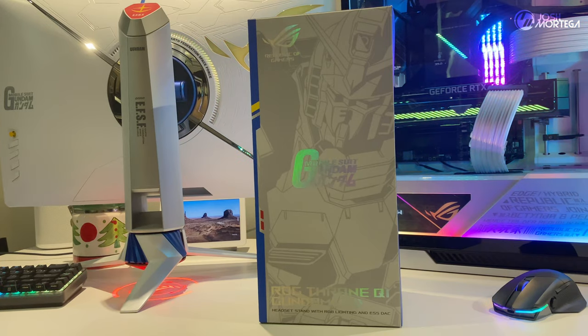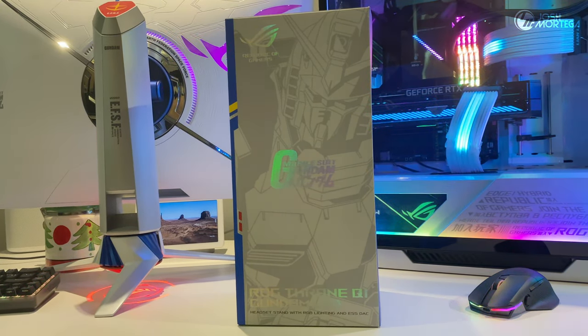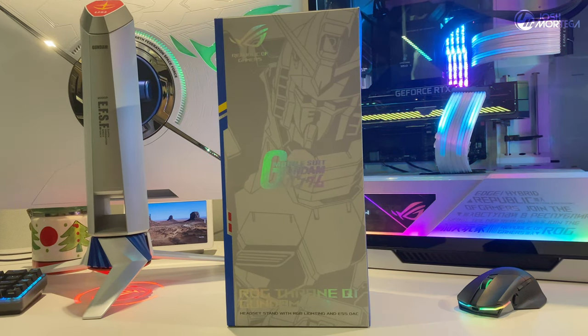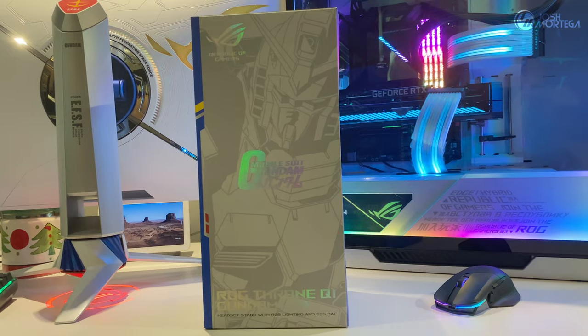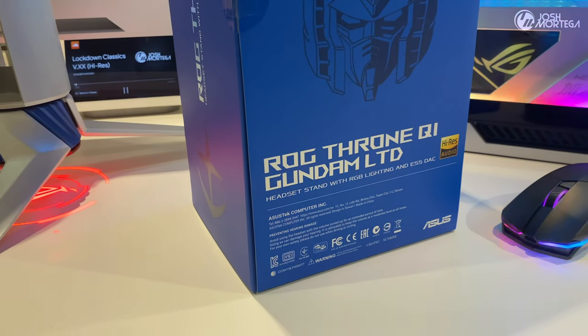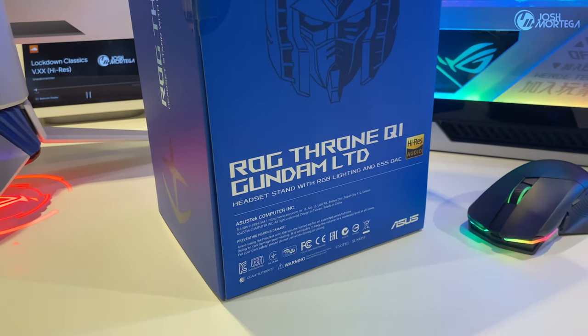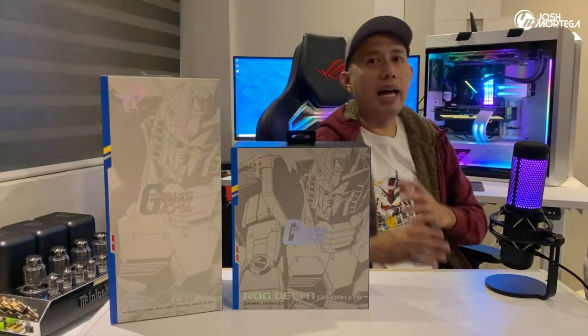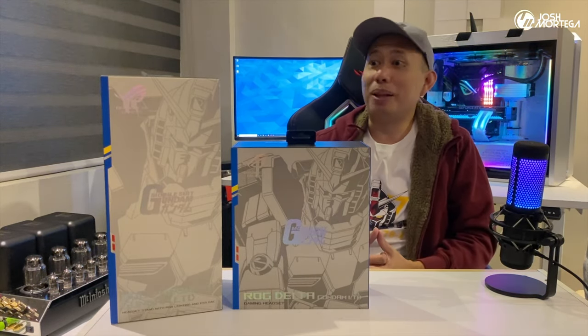On the other hand, the ROG Throne is a gaming headphone stand with wireless Qi charging, 7.1 surround sound, dual USB 3.1 ports, and Aura Sync. It has a built-in ESS DAC and amp that delivers stunning music and immersive gaming audio. As always, with all those out of the way, let's start with the unboxings.